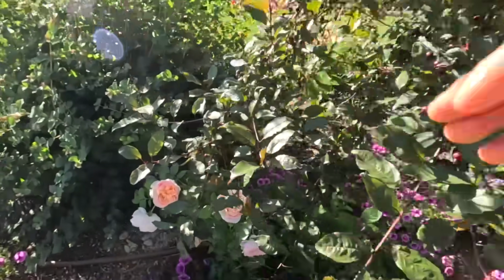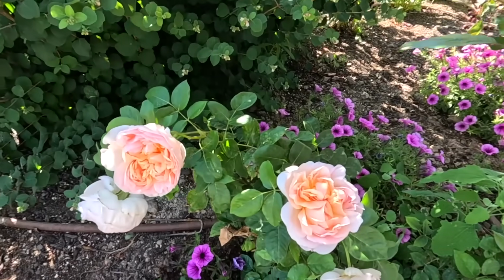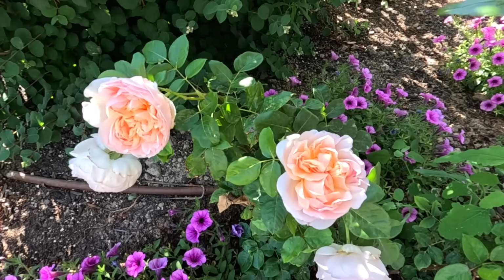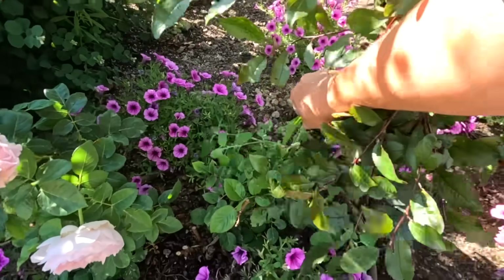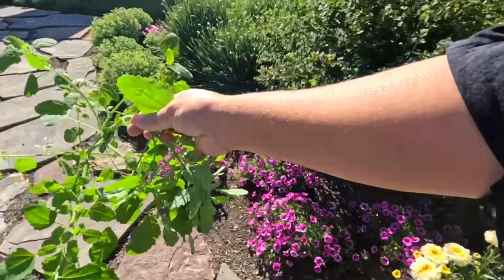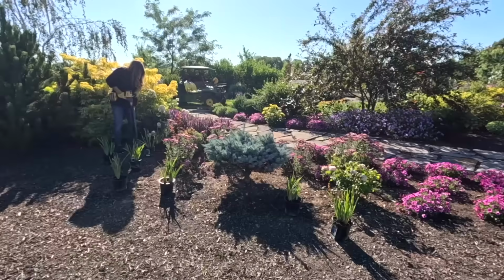Okay, look at these blooms. Aren't those beautiful? Oh my gosh. So pretty. There's a weed. Got it. Sneaky weed. Okay, let's get this first set in the ground.